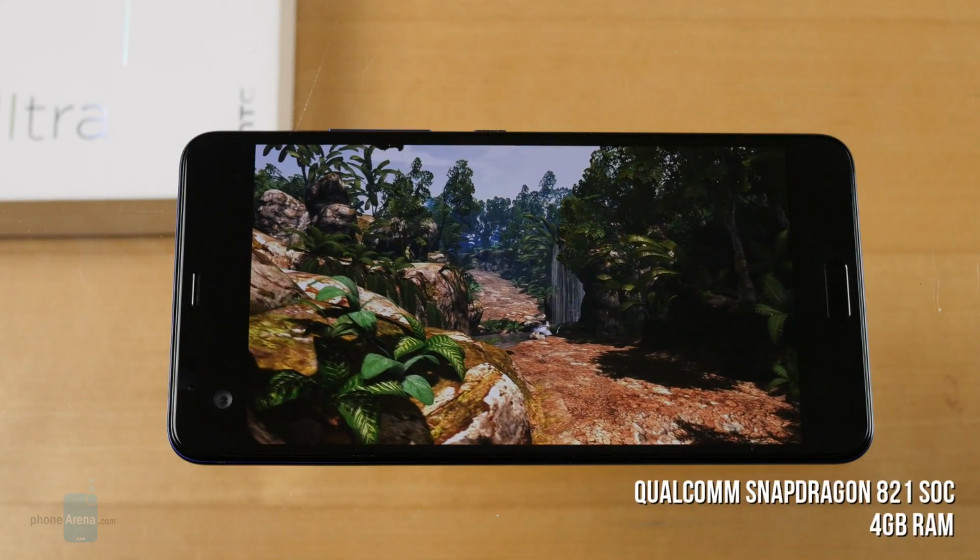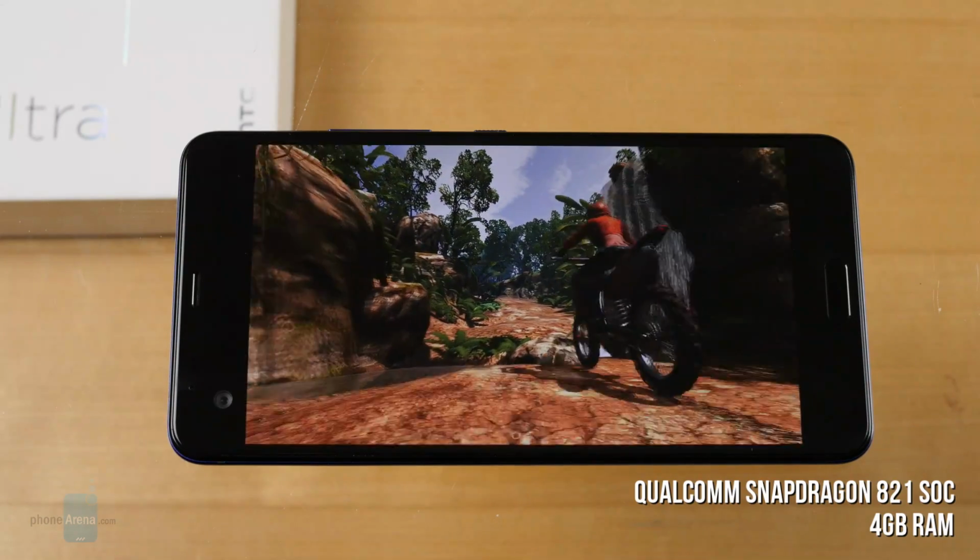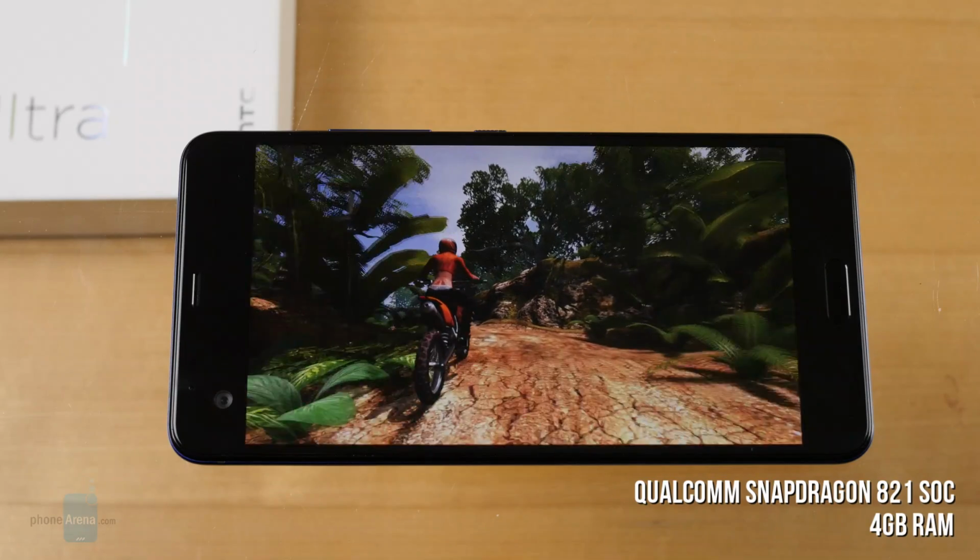The U Ultra is powered by a Snapdragon 821 processor equipped with 4GB of RAM. That's a very capable pairing, and our testing shows the phone performing very much as expected.